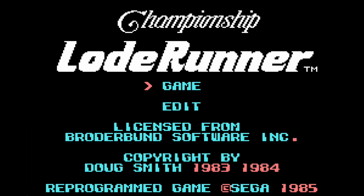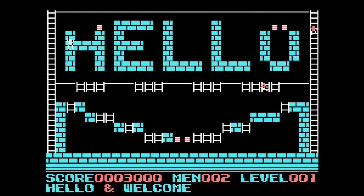Here's Championship Load Runner, not Champion Load Runner. I've never really understood Load Runner, and as you can imagine, I don't care much for it. This version is no exception. I don't like playing it. But if you do, well, this is the version that only champions are allowed by law to play.